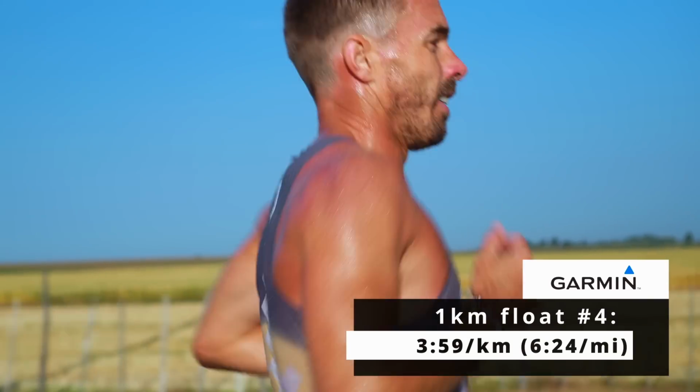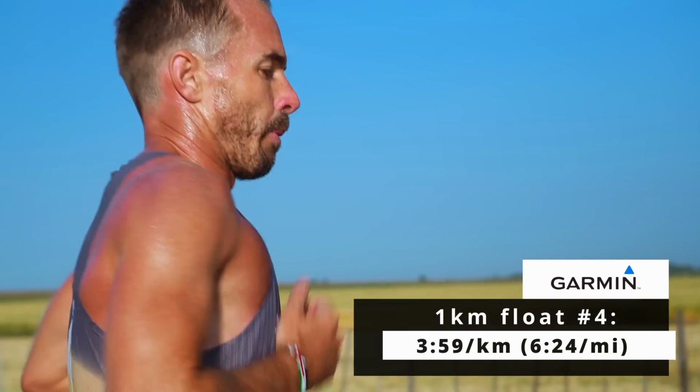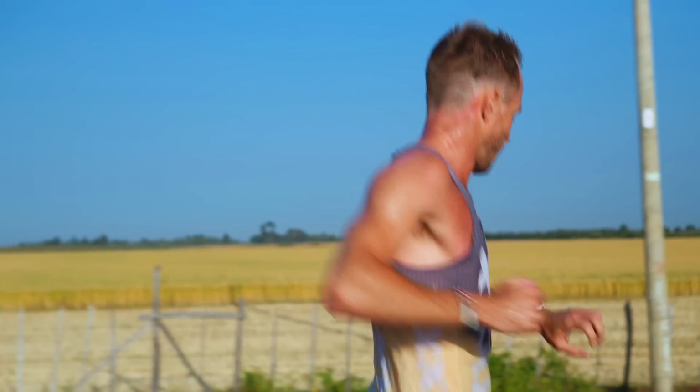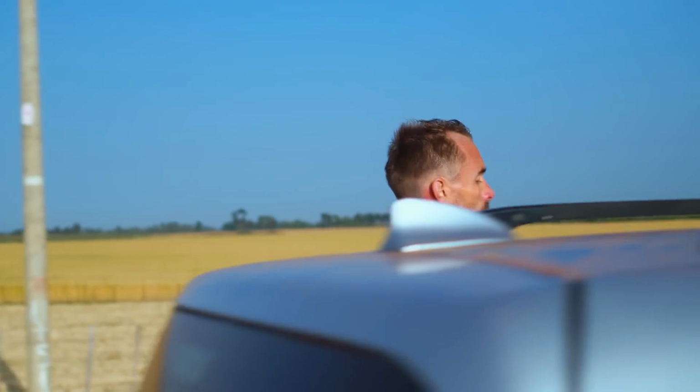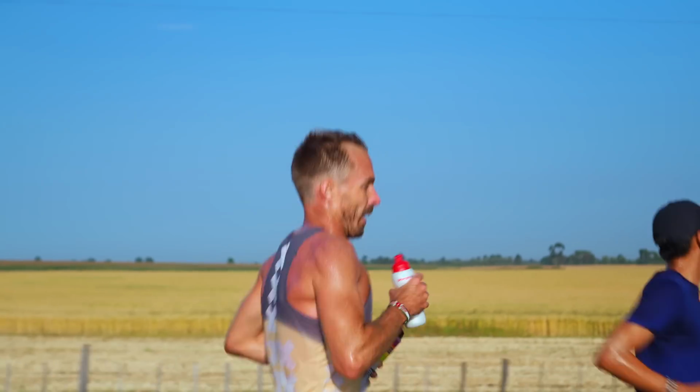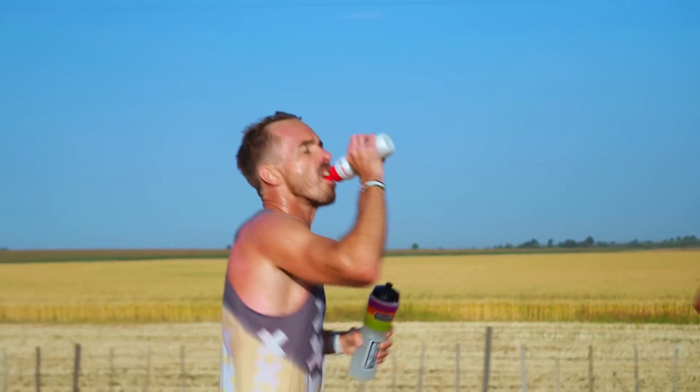6:44. Yeah, that's starting to get pretty hard. Grab some carbs now. We're practicing. Carbs in the form of gel or drink? Both. Bit of gels and a bit of drink. I put 3 gels and a bit of water in here.